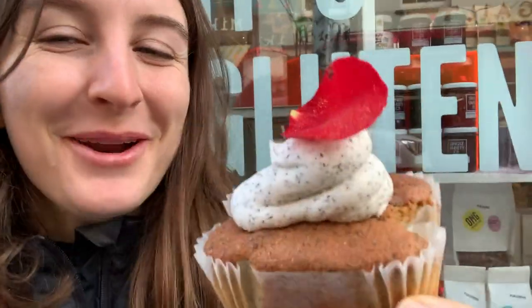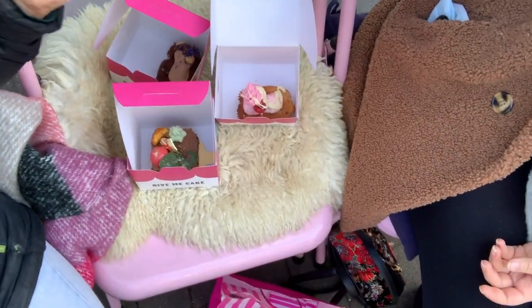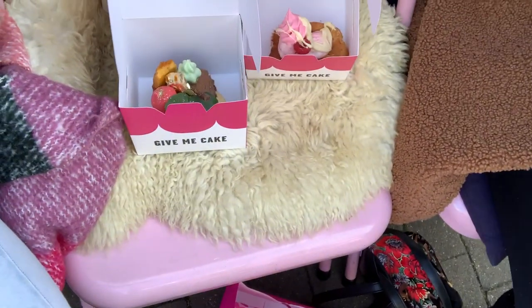Cakes have been bought. This is the Earl Grey one with a beautiful edible rose petal on top. I've also got chocolate, hazelnut, raspberry, white chocolate and raspberry, and a whole little mini Yule log, the ones that I saw on their Instagram. I'm glad they're actually selling them today, but I'm gonna give this one a go now. Cheers.